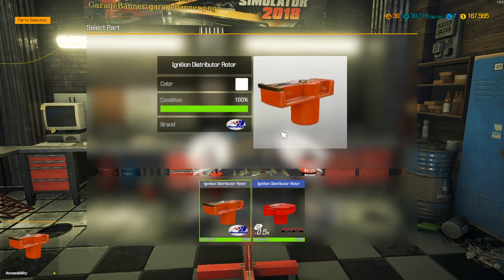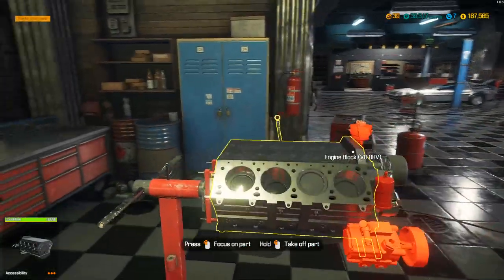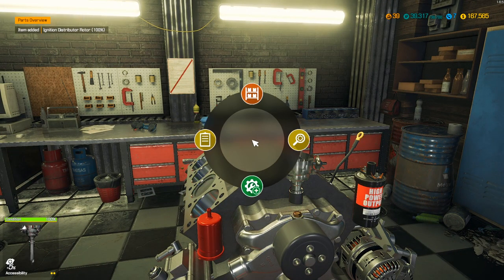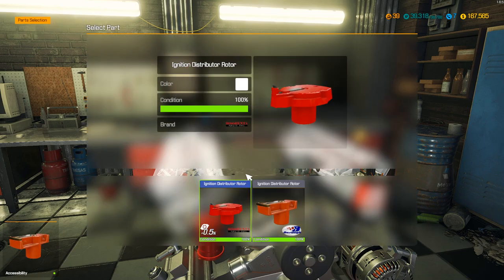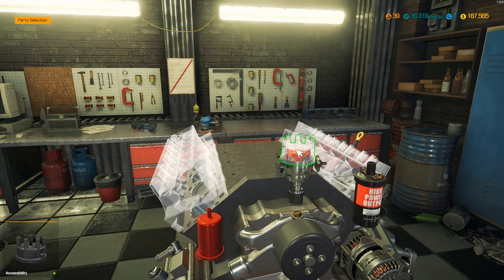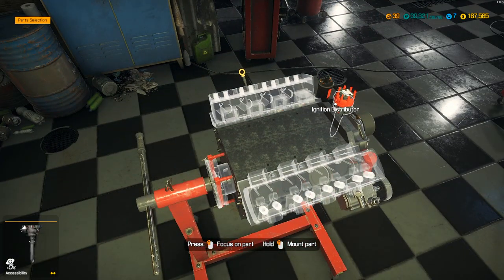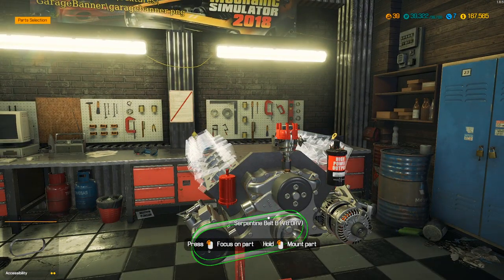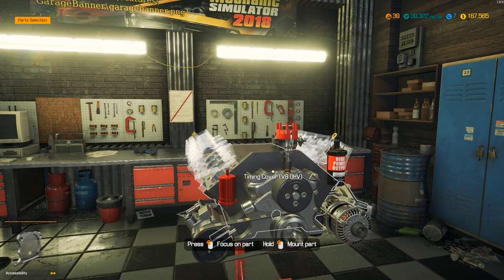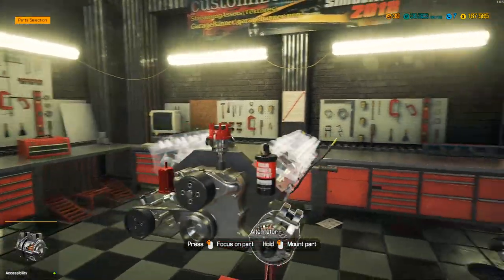Get our rotor on. Oh, that's not the rotor I wanted. Get you out of there. Performance rotor, that one. I remembered to buy the clip. How about that? And then put on our serpentine belt B. And we'll need the supercharger for the rest of it.